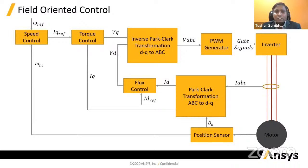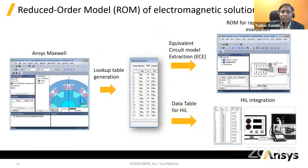And tuning the gains of the different controllers is a huge exercise in terms of achieving the right design of the motor or the right operating point of the motor. That's where again a lot of time is spent by the industry. And simulation-based control tuning, or model-based control calibration, is again a very new and very impressive area that people are looking into. So there are different ways to do that.